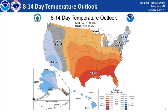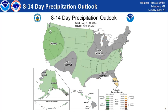All right, so as I said, it's going to finish unsettled throughout the first week of May, and this is actually pushing out to the 11th, so we're almost halfway into the second week. So just slightly above normal temperatures, near normal for most of the region, but it's this part here, the above normal precipitation. No one's going to complain about that in the spring since we've been quite dry. But this unsettled and cool pattern continues.